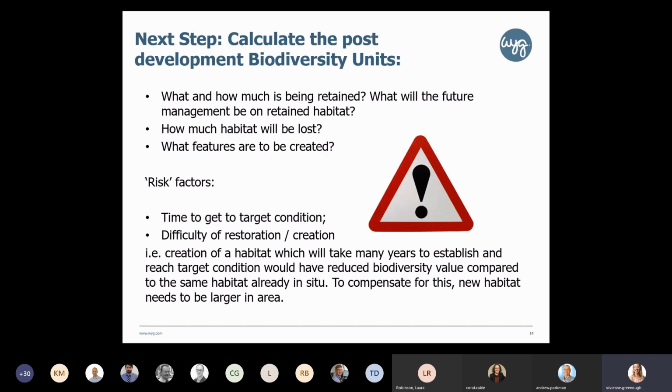So what this highlights is that it isn't a simple like-for-like replacement. If you are losing a certain amount of habitat, to compensate for that habitat, you will need to create more habitat, so a larger area, in order to compensate for the loss of biodiversity units.